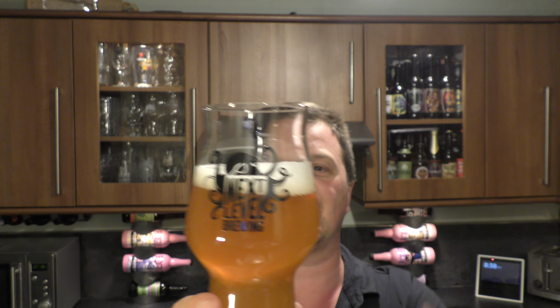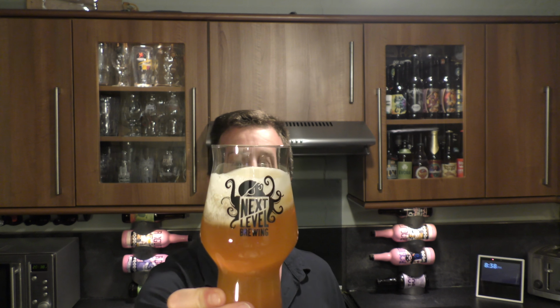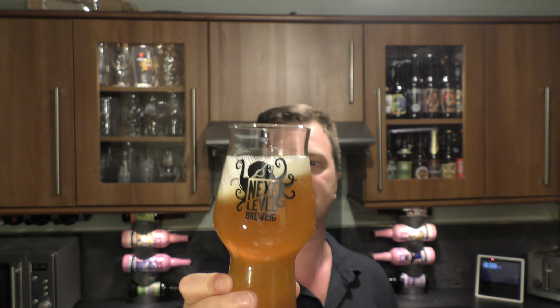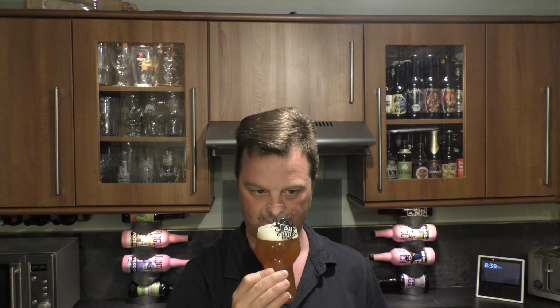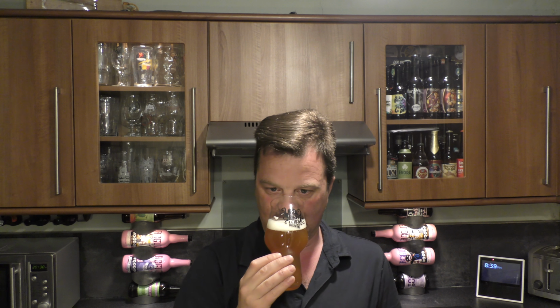We got a one finger white head, slightly hazy beer, good levels of carbonation, amber coloured ale. Let's get the aroma on this 8% ABV double IPA. It smells West Coast of America.